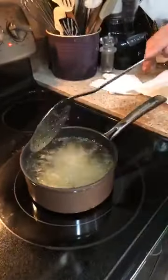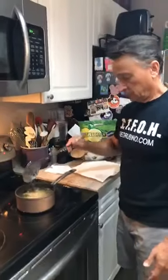Now, we have a very small pot. Yeah, because we're only making 3. Right, but if you use a big pot, you could make 6 or 7 at a time.